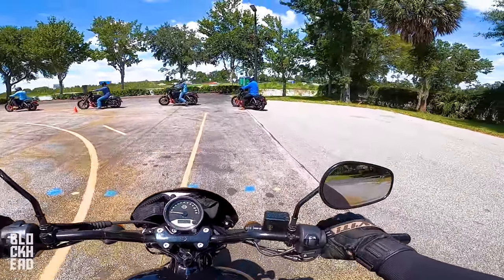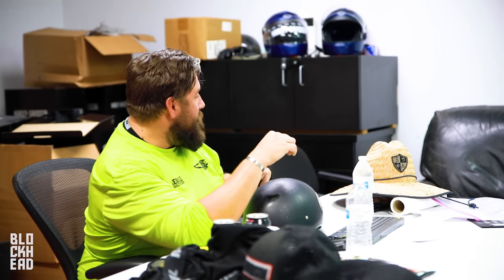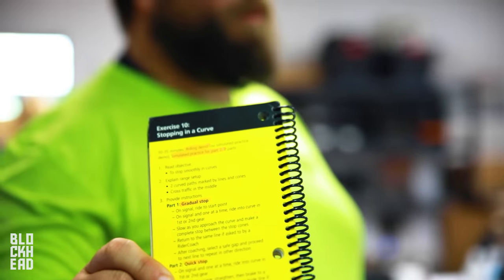All right, and back to staging. So if you have to put a foot down, what's that telling you? A little more momentum, not necessarily speed, but maybe let that clutch out a little bit, maybe a little more RPMs. Remember, it's a give and take with that clutch and throttle. Turn your head, turn those handlebars, counterweight. Put that weight on that outside foot. The objective, to stop in a curve. So you're gonna ride through the curve, pull in your clutch, start applying the brakes nice and easy, and come to that nice smooth stop.